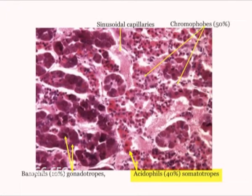Somatotropes are plentiful in the anterior pituitary gland, making up about 40% of the tissue. They are located predominantly in the anterior and the lateral regions of the gland and secrete between 1 and 2 milligrams of growth hormone each day.